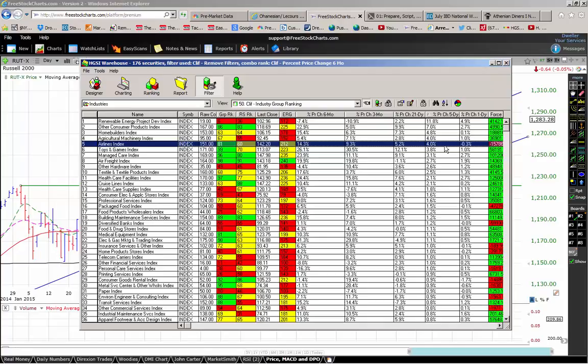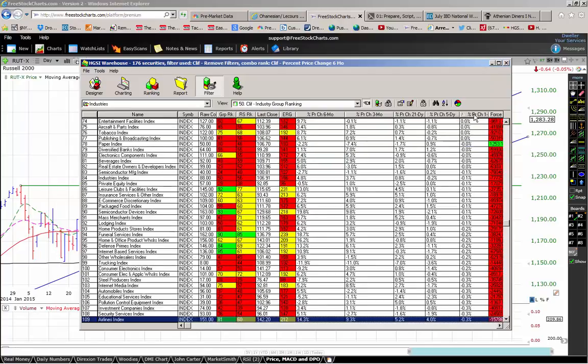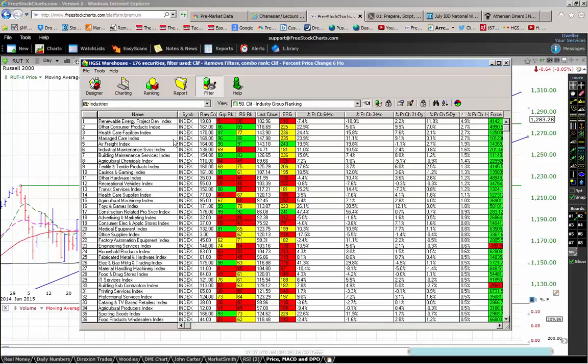I'm going to do something a little bit different today. I want to take a look at the change on a 1-day basis. Because of the Supreme Court ruling yesterday, healthcare stocks were particularly strong, and we can see that the healthcare facilities index yesterday was up 2.7%, and managed care was also up 2.7%. Strong days for the healthcare industry. It may be a sign of things to come.